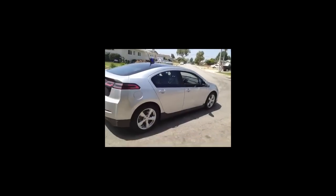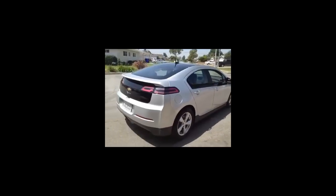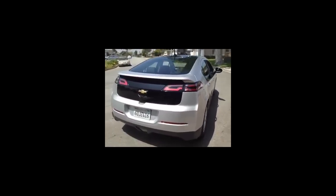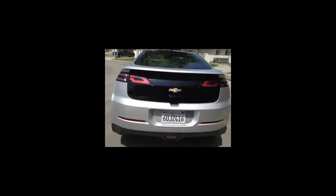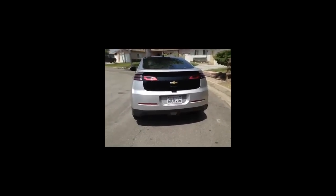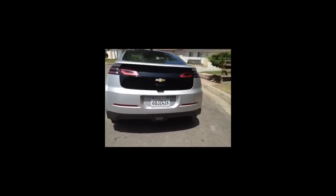Let's take a walk around to the back of the car. Oh, look, it's a very nice looking back, very sleek. Got a sloping aerodynamic back. Looks pretty cool from the back, kind of like a bad boy Volt. And you can see my license plate there.